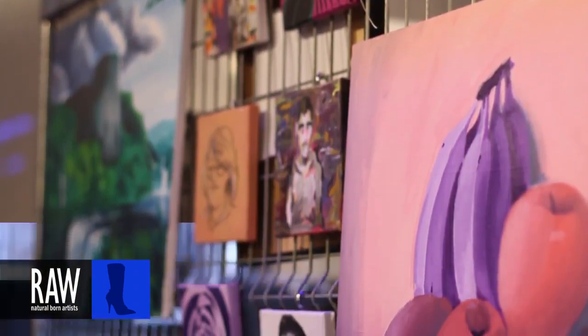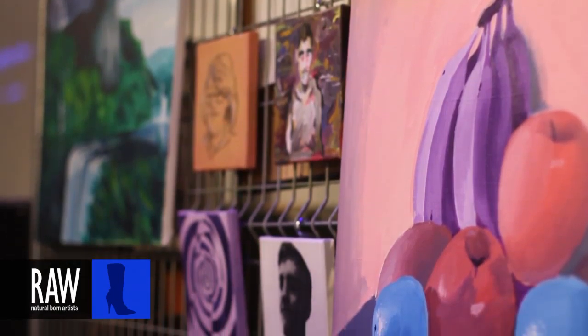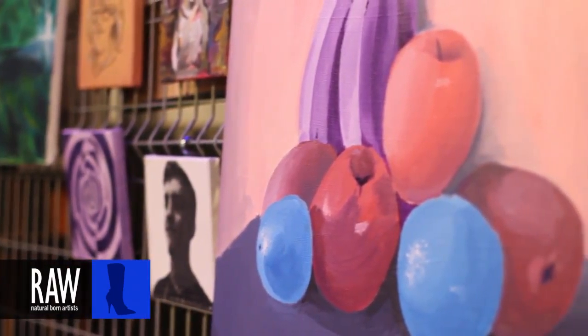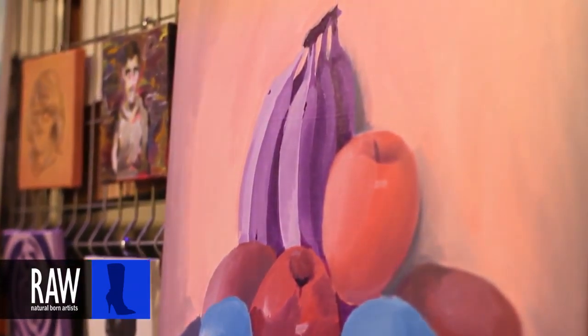I do mostly realistic work, and sometimes when I paint from life, I like to give a nice likeness to what I'm painting. So what are my materials? I use a lot of oil paints mostly. At times I'll use acrylic. I like using pastels as well.